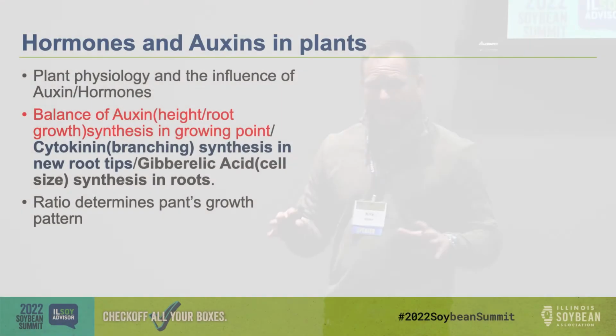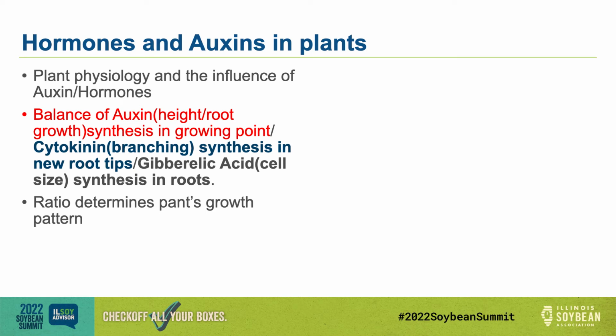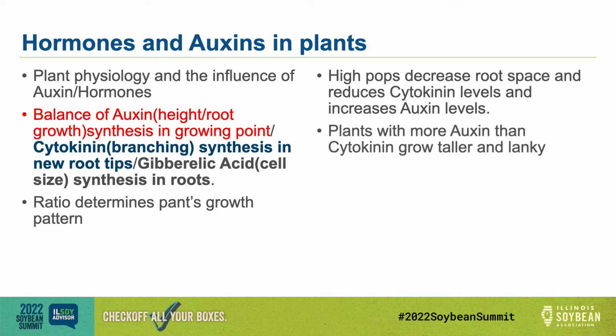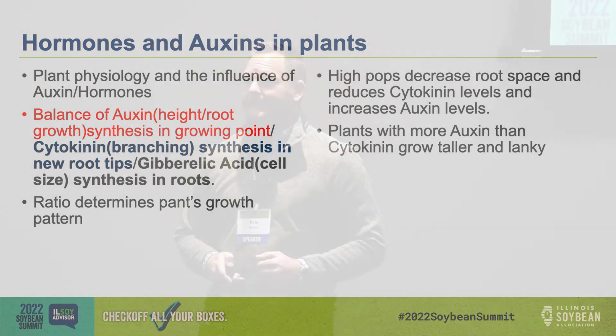So what we'll talk about is the balance of auxin synthesis to cytokinin to gibberellic acid, that ratio, and how it affects plant physiology and plant growth. Those ratios really determine that plant's architecture, its growth pattern. So, higher populations decrease root space. We can agree with that. The more plants we've got packed in, that root space gets smaller. This reduces the cytokinin levels and increases the auxin levels. We spread that balance. What happens? Plants with more auxin than cytokinin grow tall and lanky.